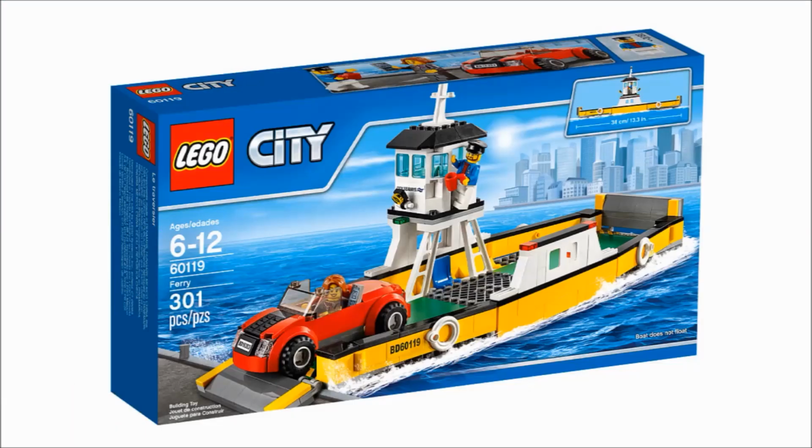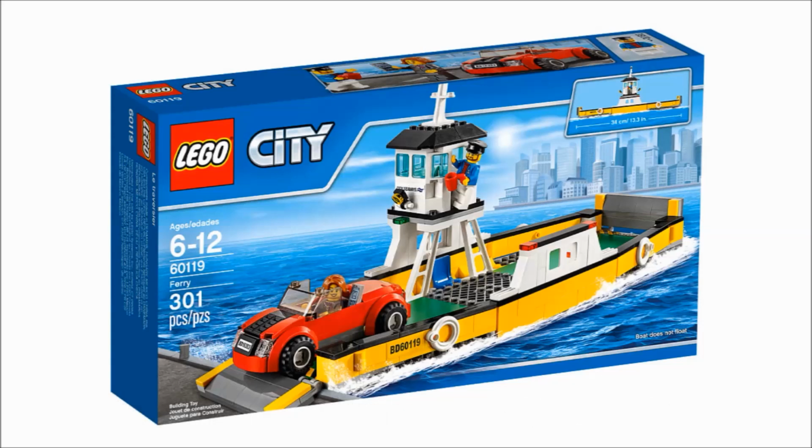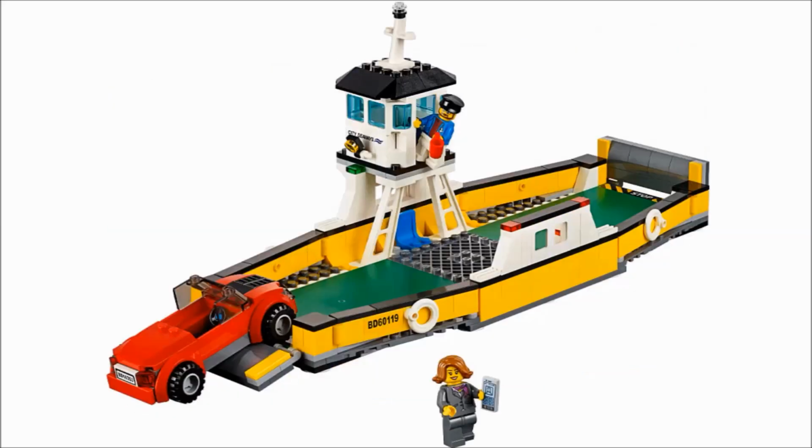So at number 15, it's the LEGO City Ferry. Now this is a set that we kind of got pictures of late, but honestly it's not a disappointment whatsoever. It's a breath of fresh air for LEGO City because we haven't gotten a ferry set ever released in the theme before. And it looks like it could be somewhere around $30 in the United States or even $35, and I would be totally satisfied with that price.